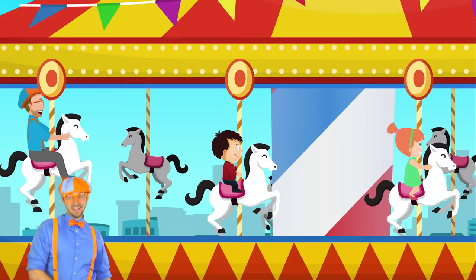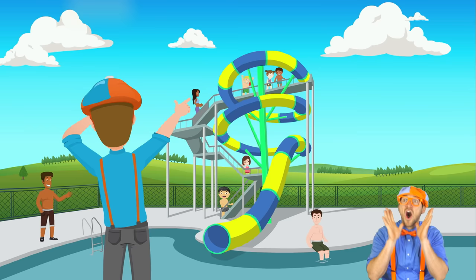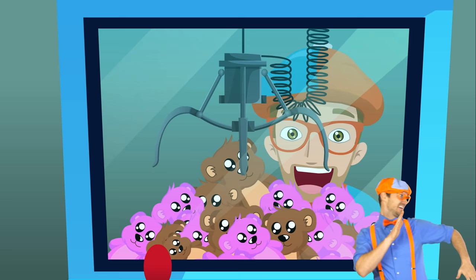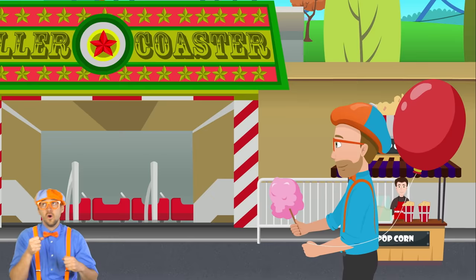Let's ride a horse on the merry-go-round, making circles and going up and down. Me, oh my, look at that slide. It must be 50 feet off the ground. Let's win some prizes playing arcade games, a teddy bear or a kazoo. Let's take a walk to the next fun place, cotton candy and a balloon.